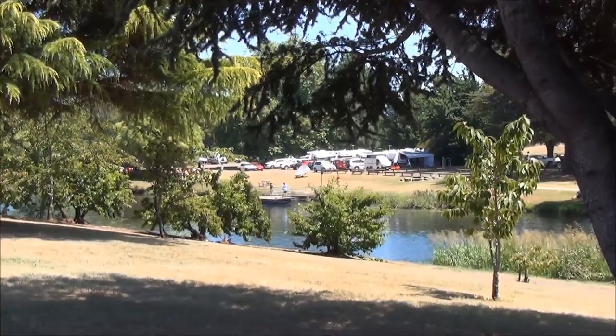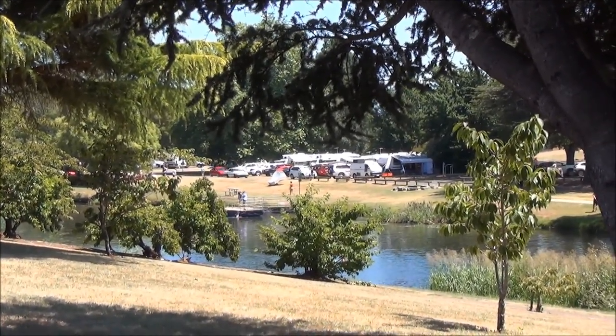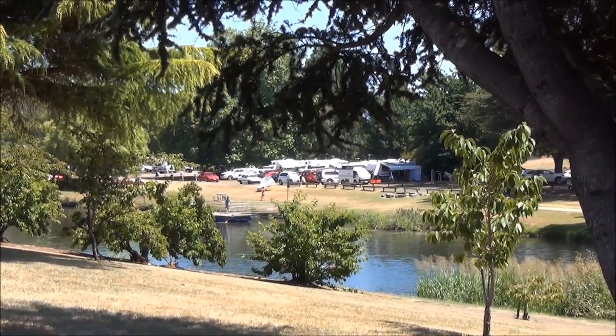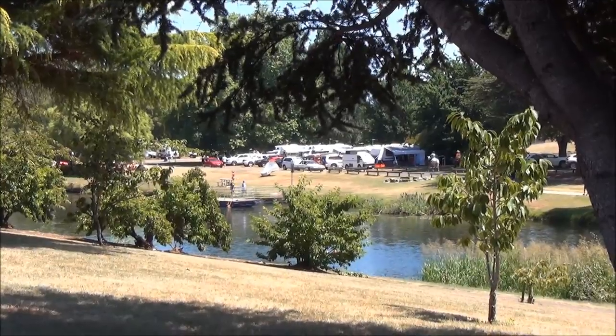To a retro shop, saw all the Bowsers, had a coffee. Now we're on the Meander River in Deloraine. The caravan parks are all full.